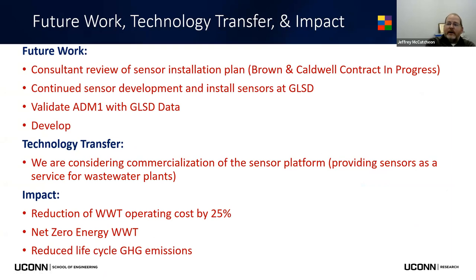Brown and Caldwell, we just got under contract with Brown and Caldwell to help us with our sensor installation plan to make sure that we're being safe. And we want to continue to develop and ultimately install our sensors at GLSD and validate the ADM1 model with GLSD data.